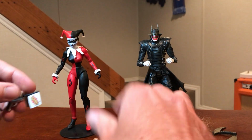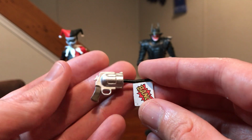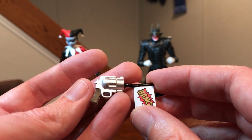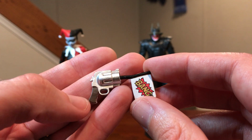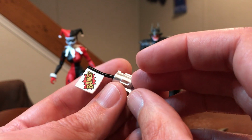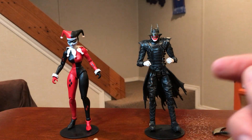And then the other accessory, this one isn't detailed as nicely, but we do have the little comic gun here with the little bang flag. It looks fine. There's not a whole lot of detail on the actual gun. The paint looks decent enough. Would have liked to see a little bit more detail throughout here, and this wire is so thick. But the bang looks nice, and honestly, it's a good displaying option. And then of course she does come with the standard DC black base right there.